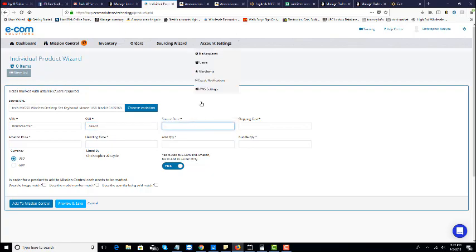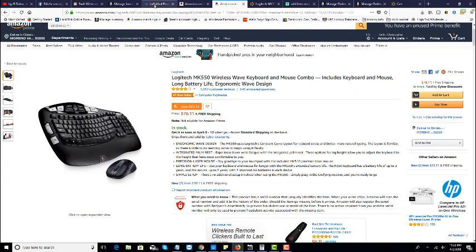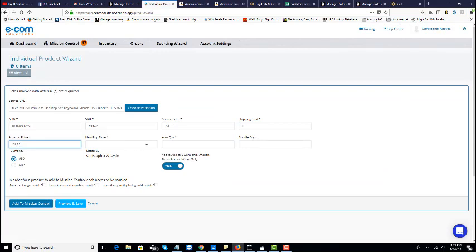CA S31. Source price is 54. Shipping cost is 0. Amazon price is 78.11. Handling time 3. Quantity of 2. Bundle of 1. So, 73.73 to 101.82. So, we can price it at 77.25. Okay, so that's right. So, admission.